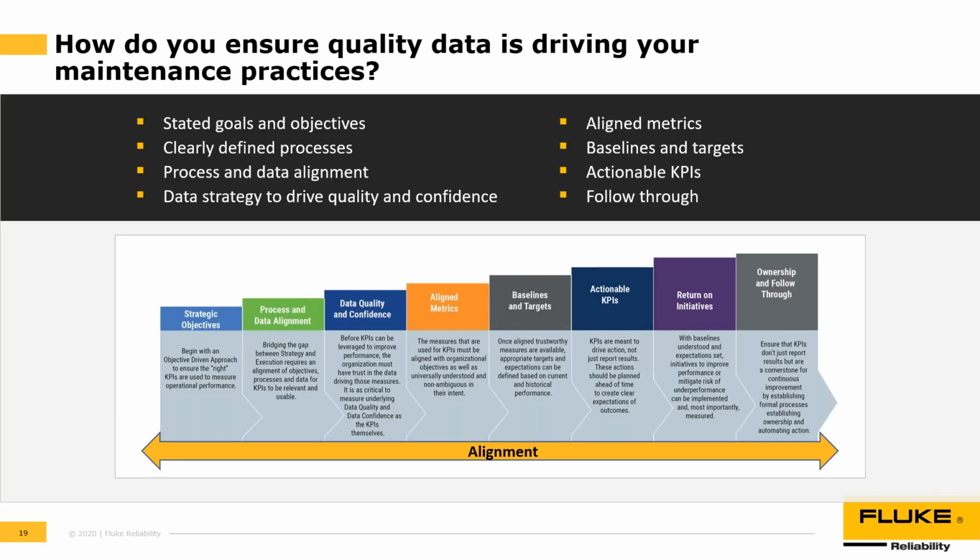Okay. When we start to look at the deeper side of this, how are we going to ensure data quality is driving our maintenance practices? The graphic I have here, I could spend a whole day talking through this, but the key thing to remember is the alignment, right? Across all of these different phases of what we should be doing. Stated goals and objectives, clearly defined processes, process and data alignment, data strategy to drive the quality and confidence, aligned metrics, baselines and targets, actionable KPIs, and follow through, okay?